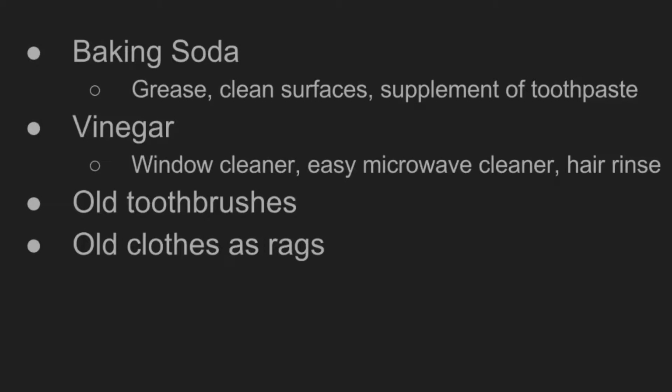Another thing, when simplifying your cleaning supplies, you can use vinegar. Vinegar is a great window cleaner, and you can also put vinegar in a cup and microwave it, and it cleans your microwave. So it's a super great microwave cleaner. You can even use it to rinse out your hair and stuff like that.